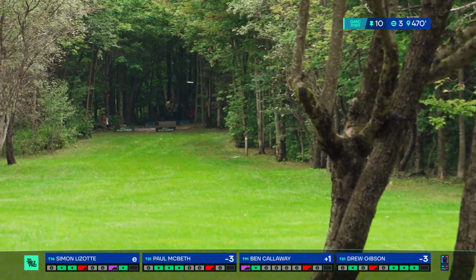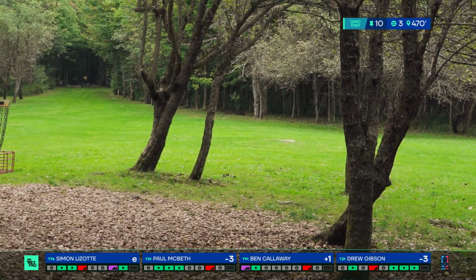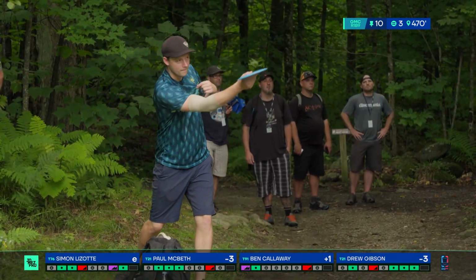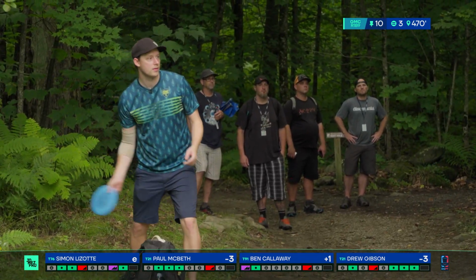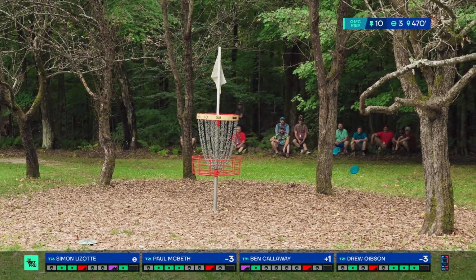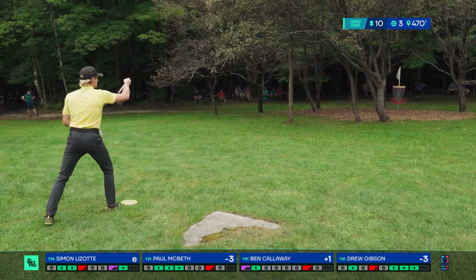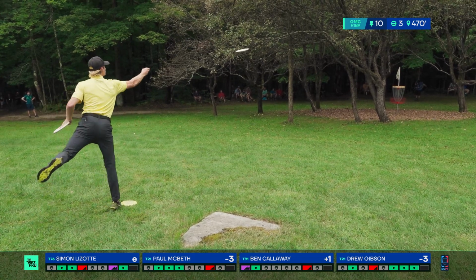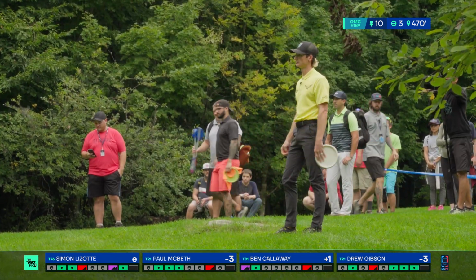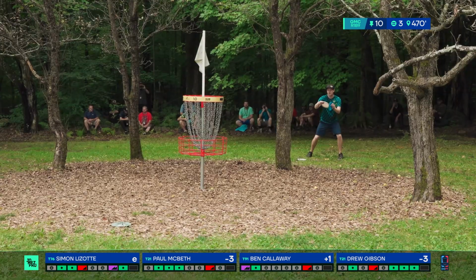Being so tentative, man. Not really a bad shot. Not a bad shot at all, just kind of tough when you see Paul park it and Drew put it so close. Oh, no. Really? Like that? That would have been pretty dope, actually. You think he was trying to skip that in for the two? Yeah, I do. Oh, my goodness. Really? That far? Looked like he made it almost right there. Cool. Wow. Simon's still away.